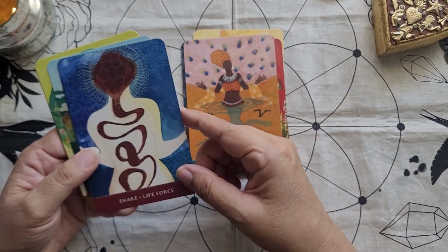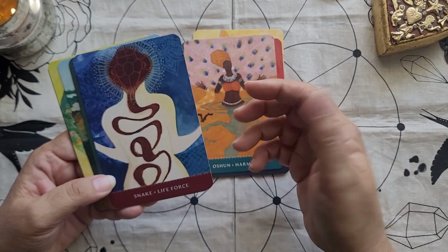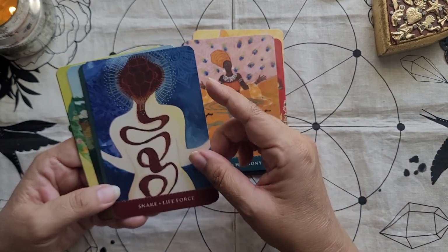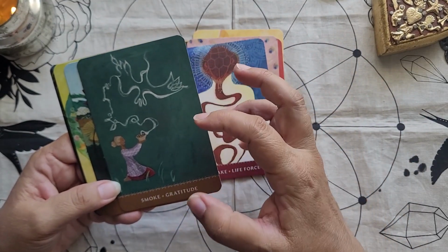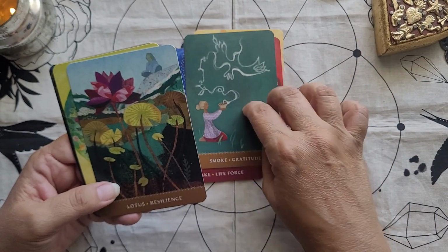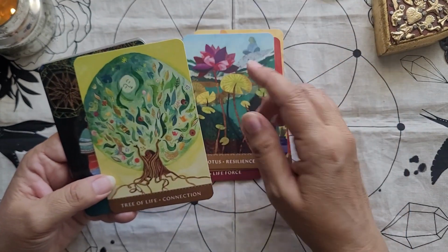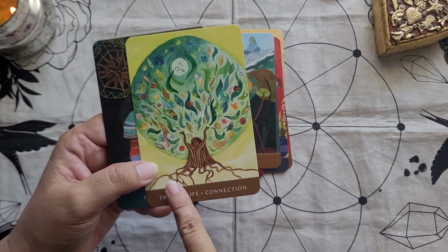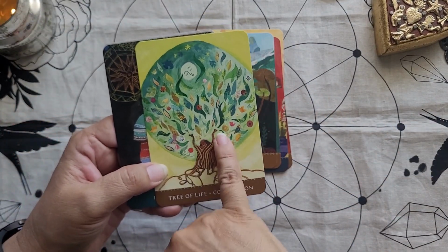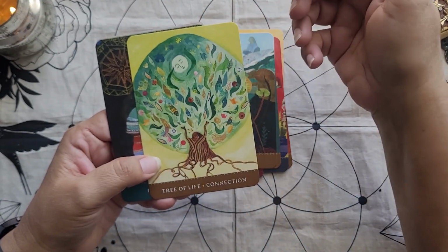Oshun for harmony, Snake for the life force, and this is beautiful. It references that Kundalini energy, and it is just a gorgeous, gorgeous read. Smoke for gratitude, another one of my absolute favorites. When I read through this, I was really touched. Lotus for resilience, another one that has a beautiful message. The Tree of Life for connection, and for this, the art is amazing. As you can see, her arms are reaching up, and they're the branches. Her face is looking up at the tree and all this life above.